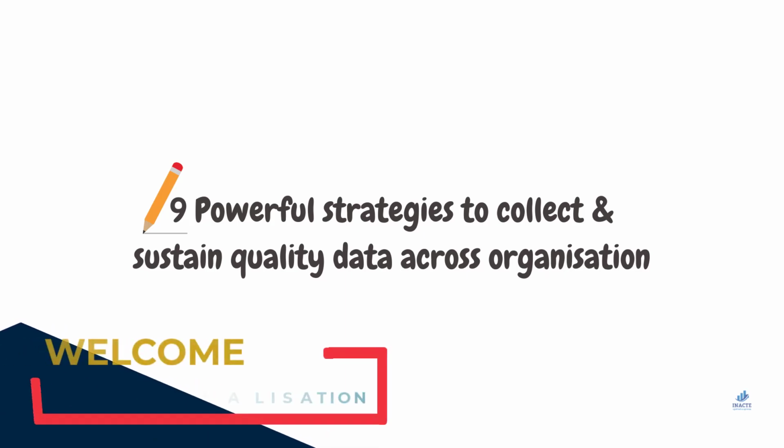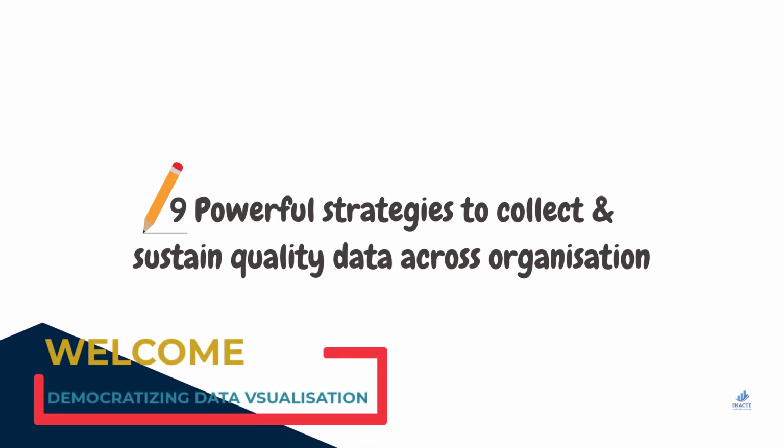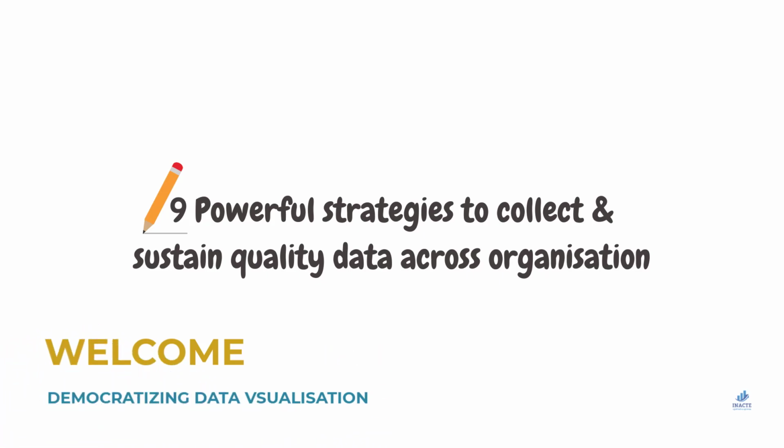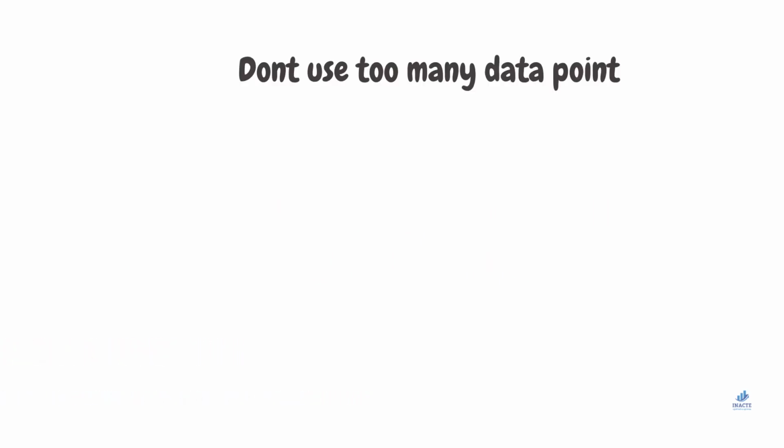Having data management technologies in place can make ensuring data quality much more efficient and straightforward. Here are a few important strategies you can apply to collect good quality data. First, don't use too many data points. Don't overwhelm your team or systems with too many data points.